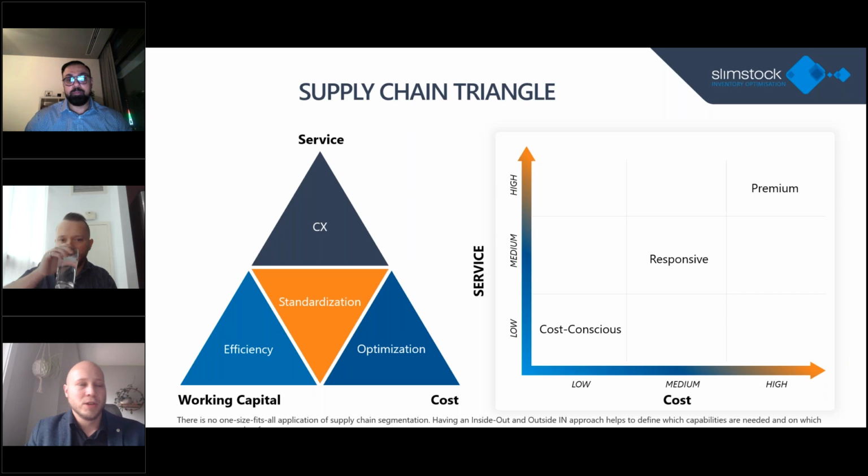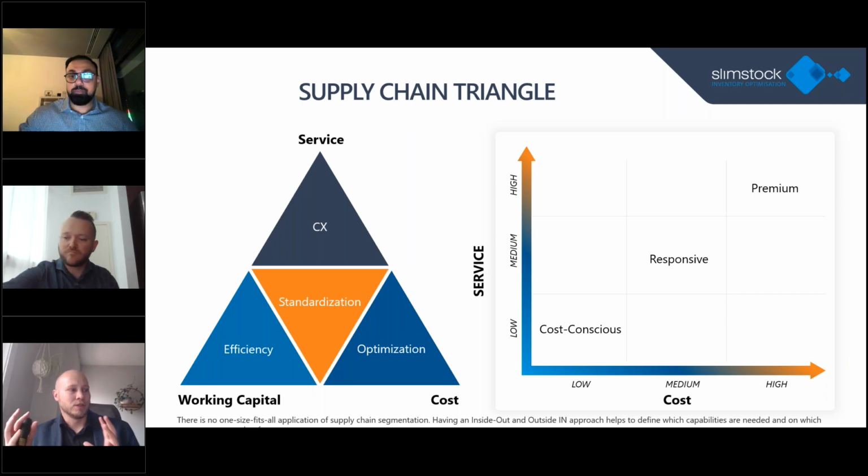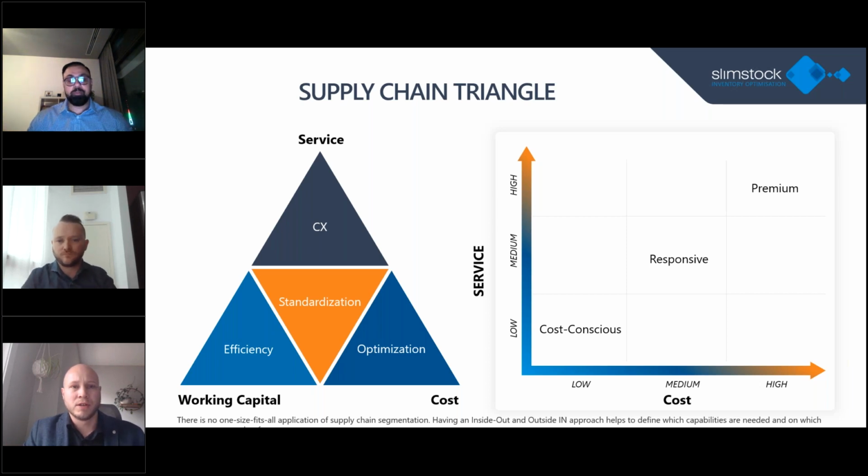Thanks, Sandeep. Thomas, is there anything you'd like to add, something that you've seen are typical goals of companies where you have implemented segmentation?